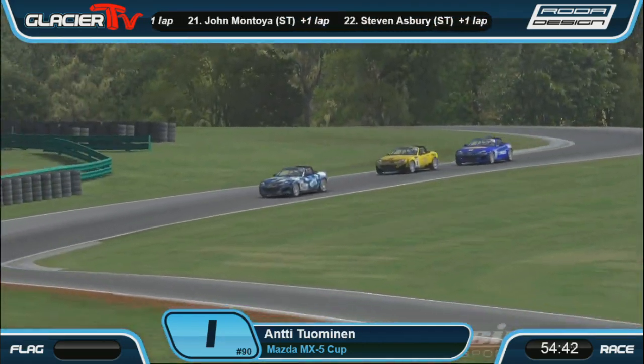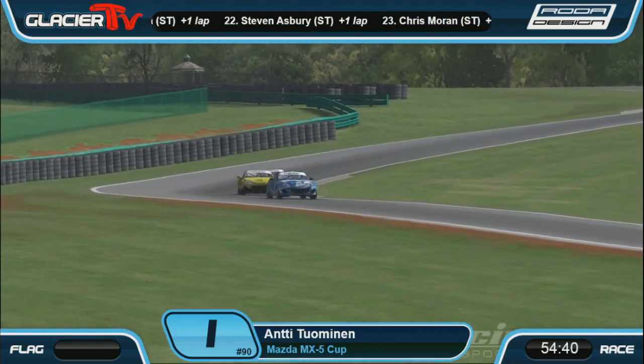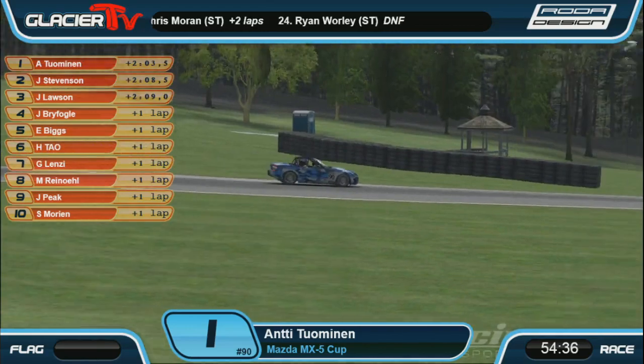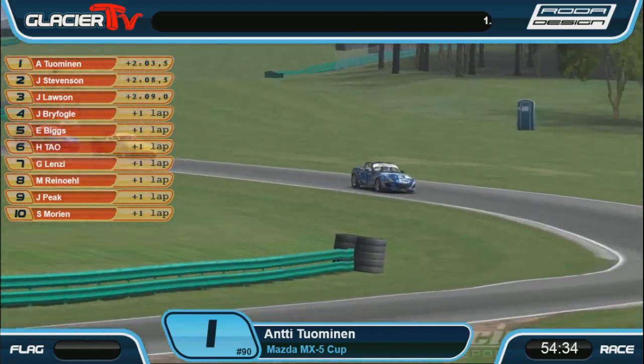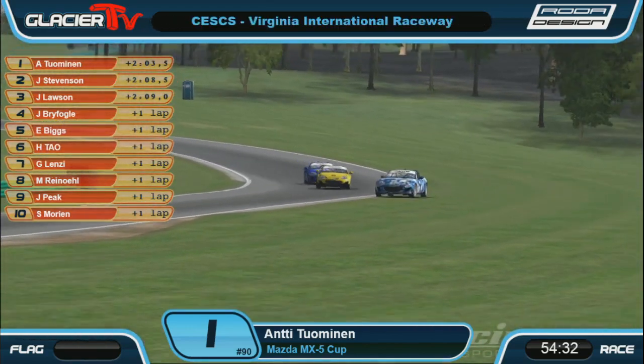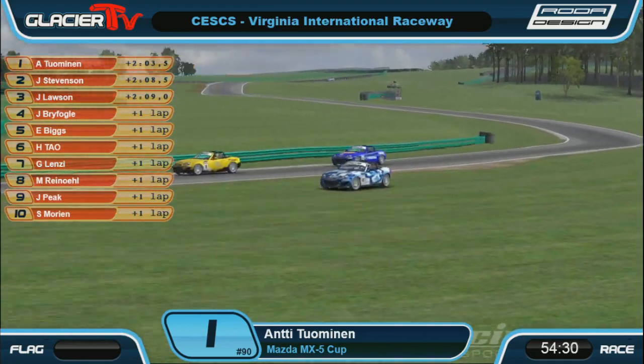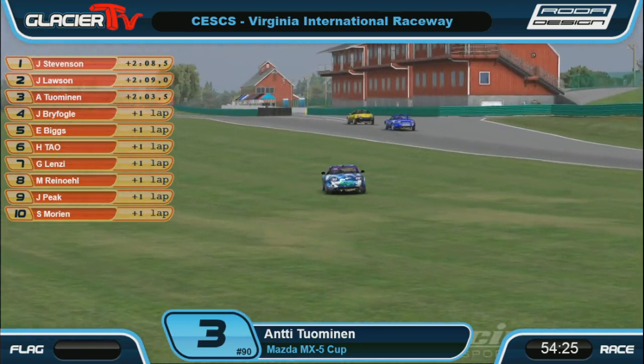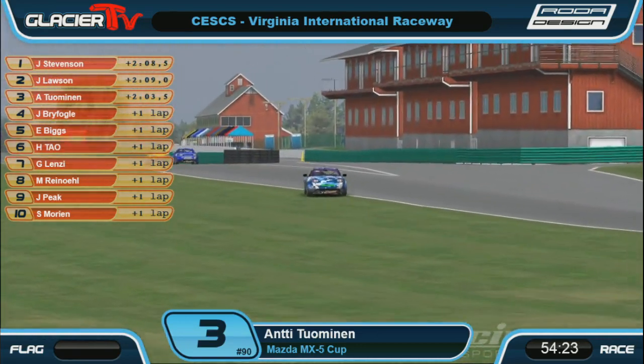I think that Stevenson just gave up that position to him a little bit, to be perfectly honest, knowing the fact that that number 90 car has got so much fresher rubber on his car. It was pretty much almost pointless trying to fight him. Ooh, Antti goes wide! Lawson right behind. Antti goes wide into the last turn. So all that hard work has been undone there by the number 90.